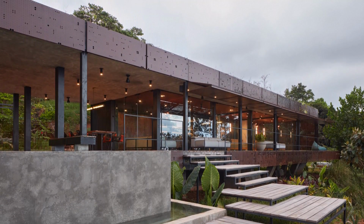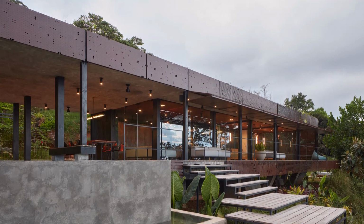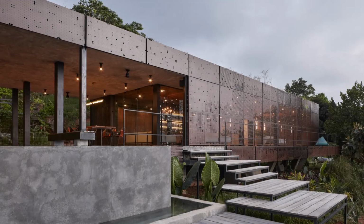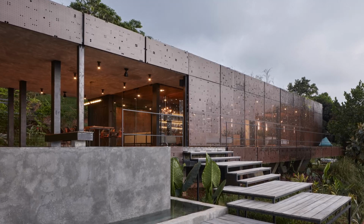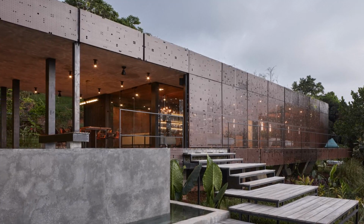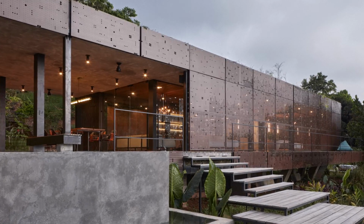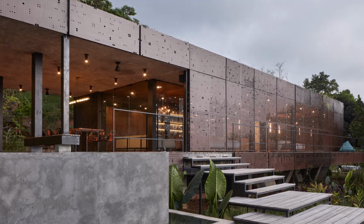The scale and pattern of perforation are different in each of the sections, thus creating an exciting play of light and shadow inside. The panel's special coating is in the color of COR-TEN. The full back wall is in charred timber cladding treated with shou sugi ban, an old Japanese technique of weather- and age-proofing the wood.